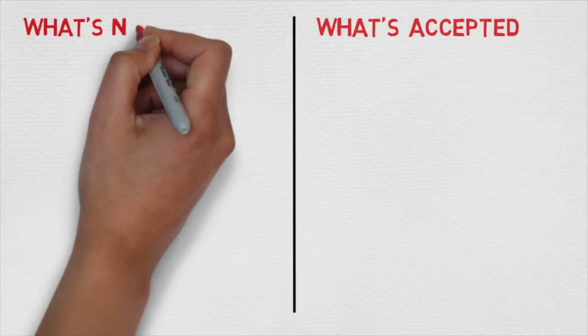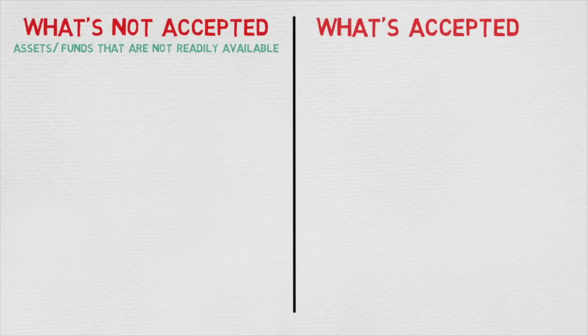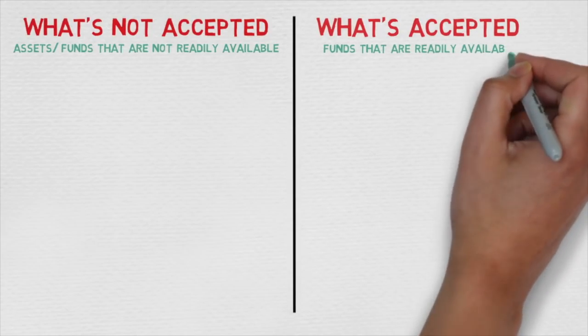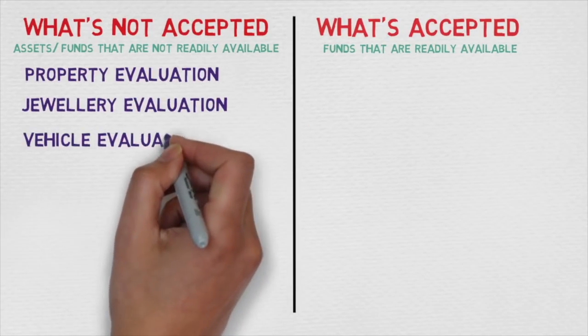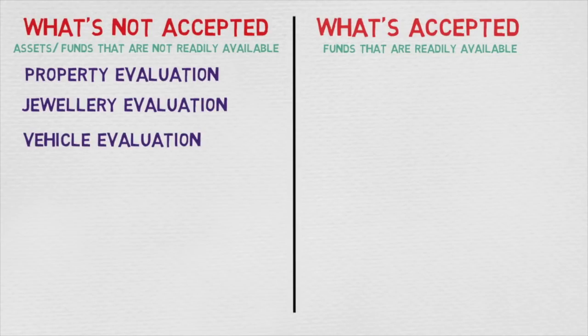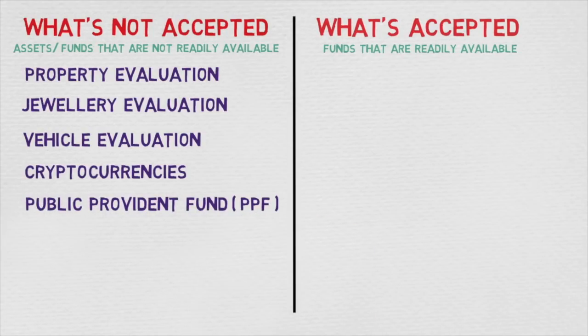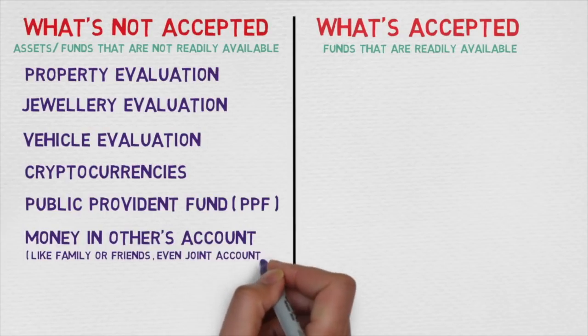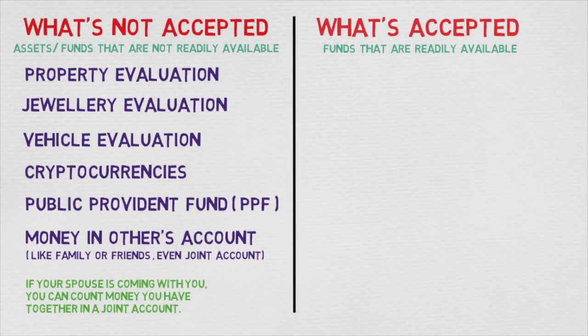Now let us see what is accepted as a proof of fund and what is not accepted. Assets or funds that are not readily available are not accepted, and those that are readily available are accepted. So property, jewelry, and vehicle valuation, even if it is worth crores, are not accepted. Cryptocurrencies, being highly volatile, are also not accepted. PPF cannot be accessed readily, so not this either. And money in the account of family or friends is also not accepted, even if you have a joint account with them. However, if your spouse is coming with you, then you can count the money you have together in your joint account.